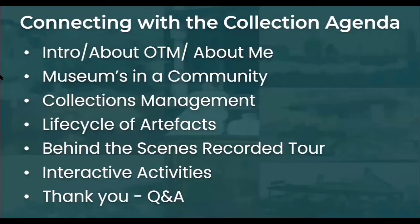I'll start by introducing the Osgoode Township Museum site, collection, and some of the history of the museum. I'll then give a brief introduction to myself, my hometown, education, and professional experience. I'll then, of course, talk about museums, the main topic that we're all here to discuss, which will cover what is the main purpose of a museum and what is the difference between a museum and a community setting. What's different about that? The life cycle of artifacts.